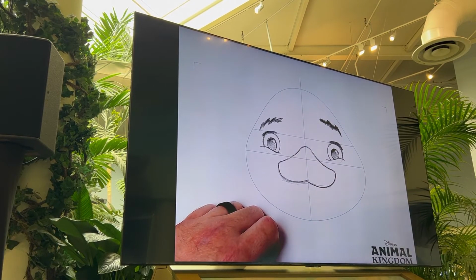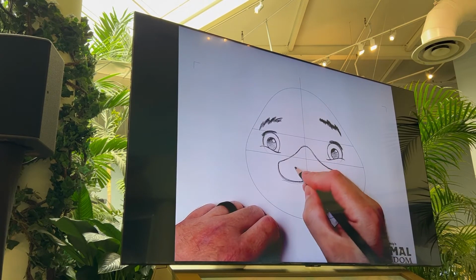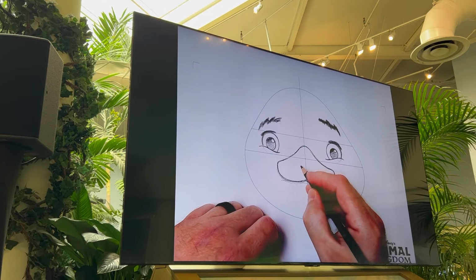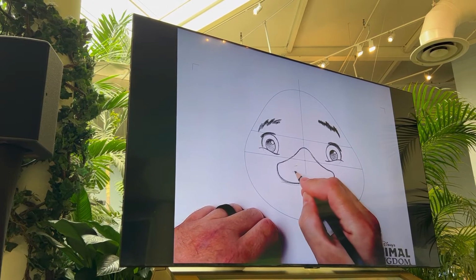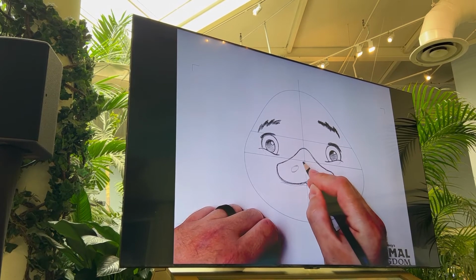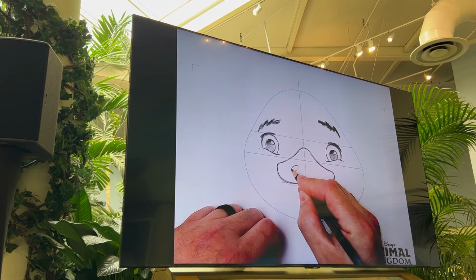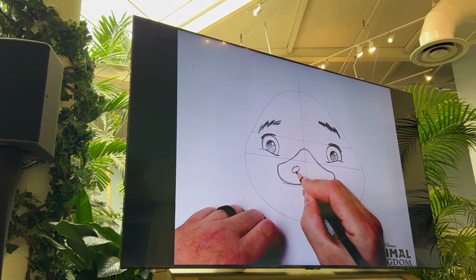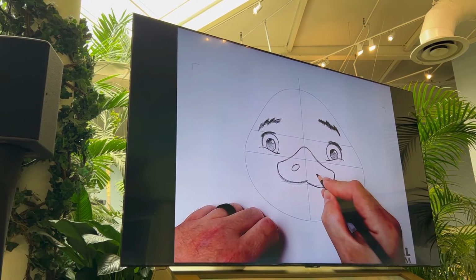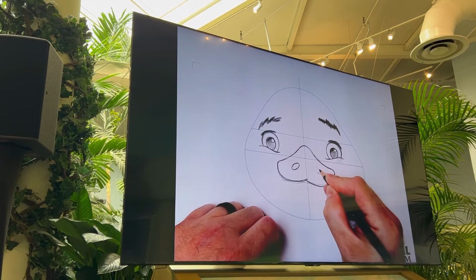So now we've got his nose. Let's give him some nostrils. And his nostrils are these nice little oval shapes, kind of pointing right toward the spot where our two guidelines cross. So think of like a big tic-tac, kind of pointing right here toward that little spot. A nice big oval there. We'll do the same thing on this side, pointing right toward the middle.